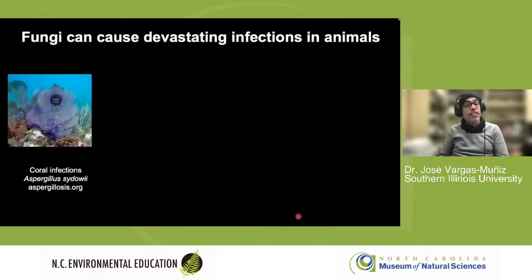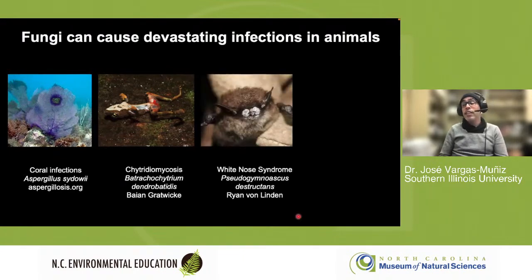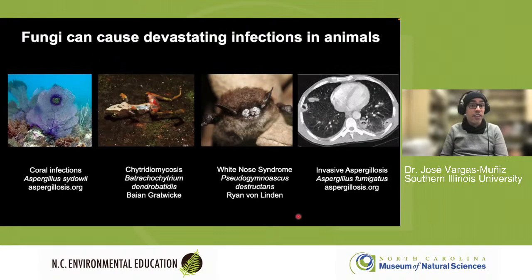Plants are not the only ones decimated by fungal infection. There are also fungal animal pathogens. Here we have an example of coral infection. In the Caribbean right now, there's an outbreak of Aspergillus infection of coral fans. There's also severe infection of amphibians that is driving these species to extinction. Similarly, there are infections of mammals, like white-nose syndrome in bats, which usually infects hibernating bats. This is significantly reducing the number of hibernating bats in the mainland US. And we're not exempt from this. Humans also can get infected by fungi, and it can cause severe, debilitating disease.